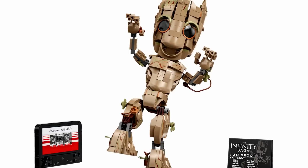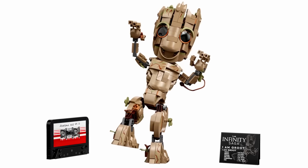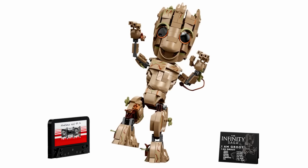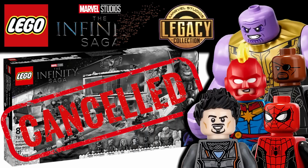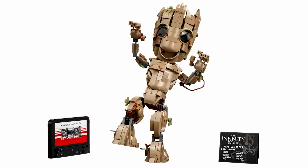Now, this set is very adorable. I must say, they did a great job. Also, it's branded under Infinity Saga, which is confusing because we just did a video talking about how Marvel said that they were actually replacing that with a new branding. So, does that mean there's more Marvel sets to come in the summer? Because they said this will be effective with LEGO this summer. So, it ain't here.